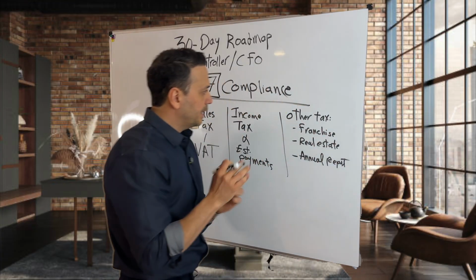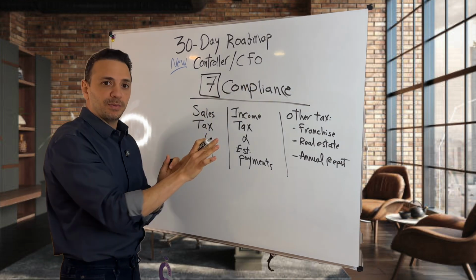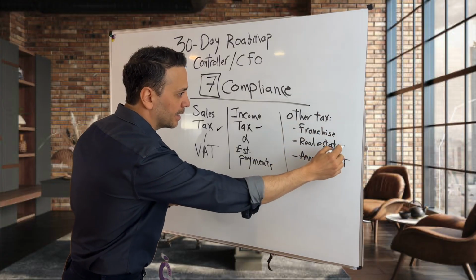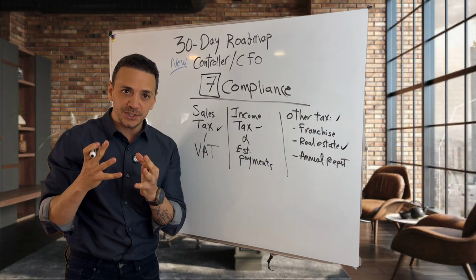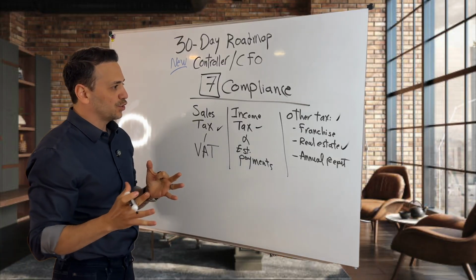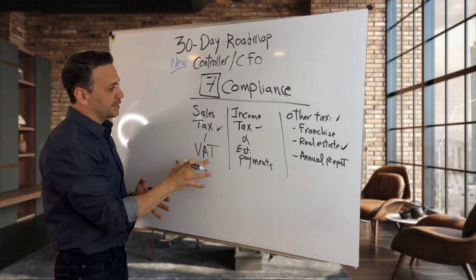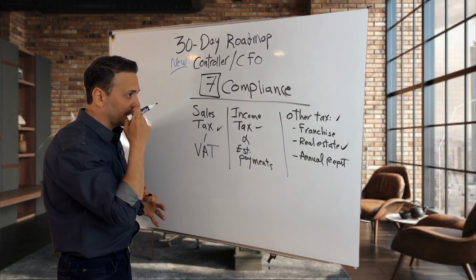All right, so the next area is going to be compliance. And as you can see, when we talk about compliance, we're going to see the word tax a lot, tax, and tax, right? Because this is what the government really wants from you. It wants your money at the end of the day. So a lot of the compliance work is going to be related to taxation. So the first area is sales tax, and then income tax, and then other types of reporting and taxes.